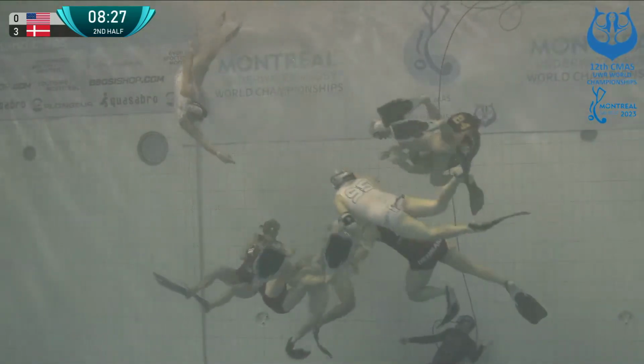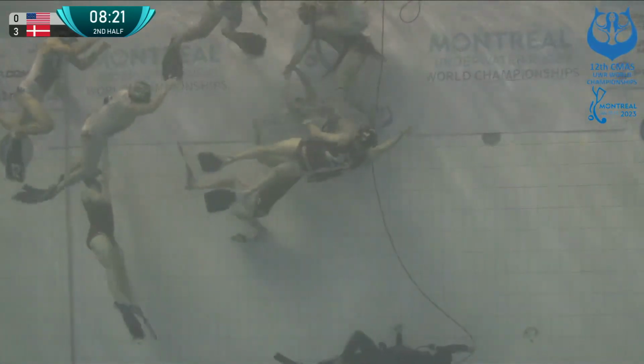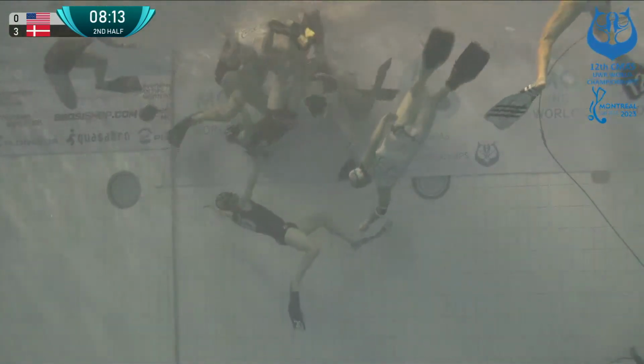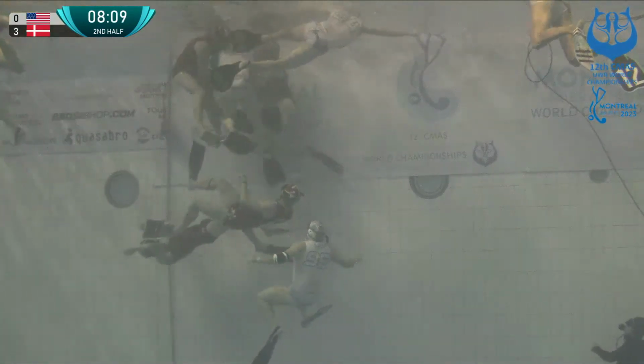Now we're in the middle of the field. US using the force against Denmark. It's difficult with these big Danish players, but they are keeping the ball. Yeah, okay, there we go.